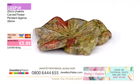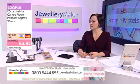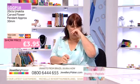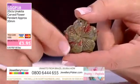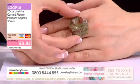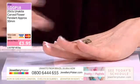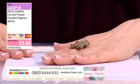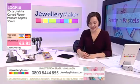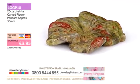Do you know what? I don't even think they'd be too big as really cool big statement summery earrings. I think they'd make amazing earrings, wouldn't they? They'd be very holiday. Tell you what else, they'd be really pretty as a big statement ring. Oh my gosh. Oh yeah, definitely. You could just make the whole set. Yeah, absolutely. Why not? At $3.95, absolutely, why not?